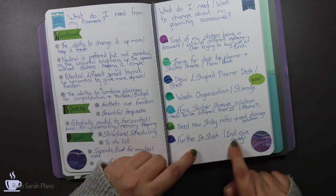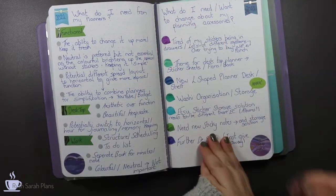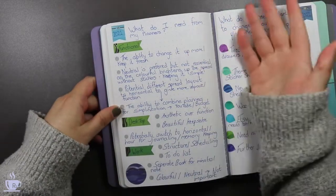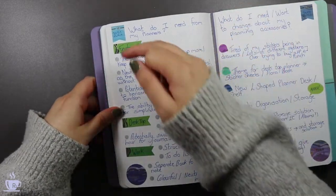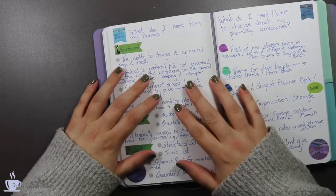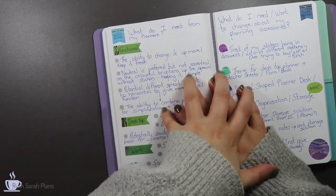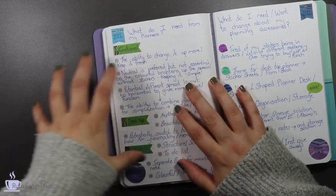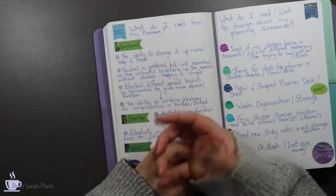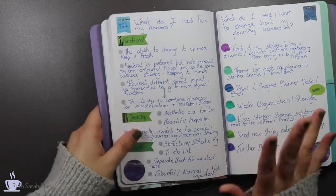Further de-stash. So that's more of a list of getting things out of my head, but this kind of thing was what I'm going to do now, and it's listing out my needs from a planner. And then what I do is I go along that list and apply that list to the planners I'm thinking of getting. And it's sort of like whichever planner ticks off the most. So it just kind of gets everything out of my brain and helps me know my own mind, really. Hope I explained that okay.